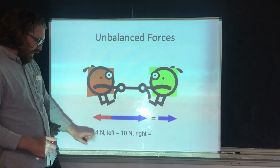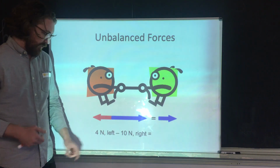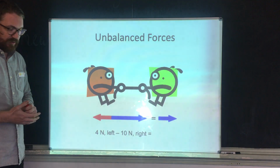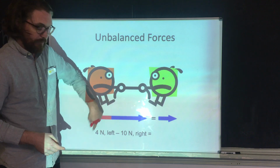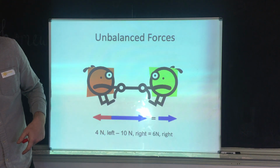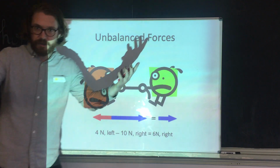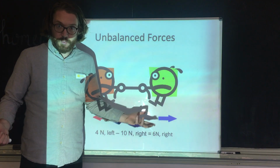So if the red arrow is 4 newtons and the blue arrow is 10 newtons, okay, red's going right, blue's going left, what's our total force gonna be here? Think about this. Well, you take 10 minus 4, and you should have said 6 newtons going to the right. This guy's gonna win, right? If you got more force in tug of war, you win.